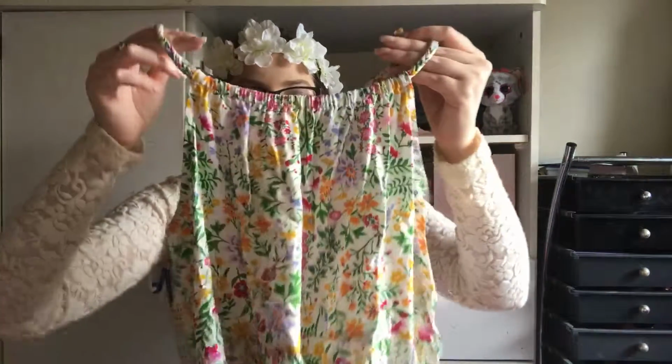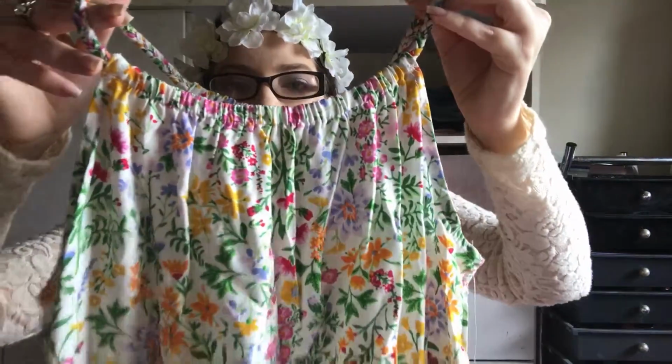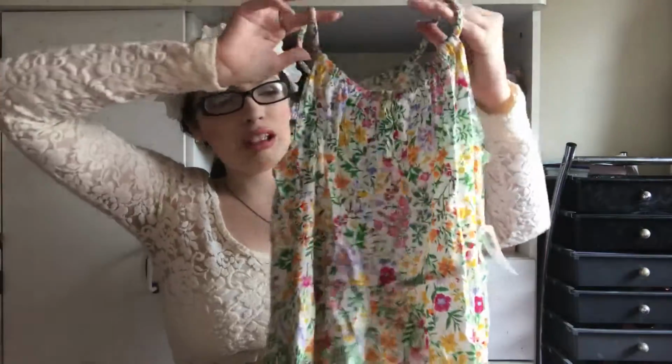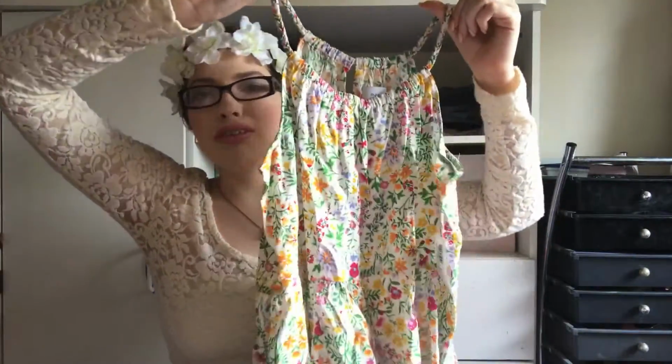Oh my gosh. So here's the second dress that I got. This one looks very summery. This one has this ruching at the top, and it has more of a braided strap. But this dress is also very pretty. For these being kid dresses, and I'm 23 and going to be wearing these, they're not bad style lookings.